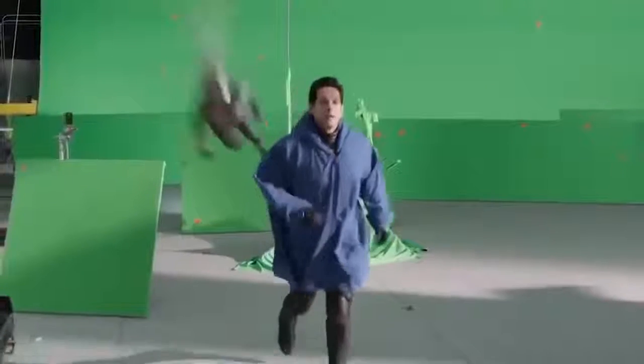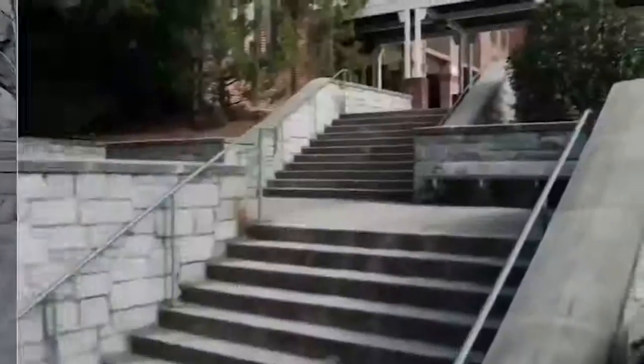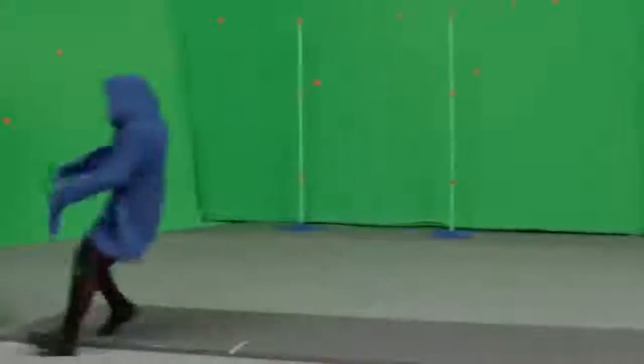After that, Scott runs out of the school and down the steps. These scenes were first shot on location without the actor and using a motion control system, which remembered the camera movement, and then they let the ant himself run around.